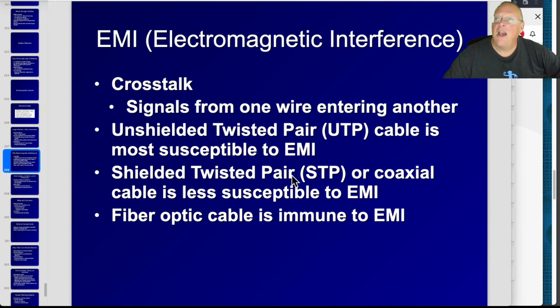Shielded twisted pair has a layer of tinfoil on the outside to protect it. And the best is fiber optic. Fiber optic does not have this problem at all. It's just pulses of light going through the glass, and they do not produce radio, and they do not leak from one strand to the next, and they do not get affected by electrical signals from the outside.